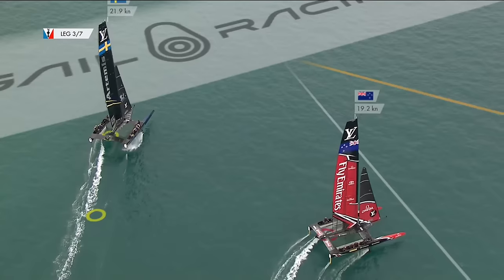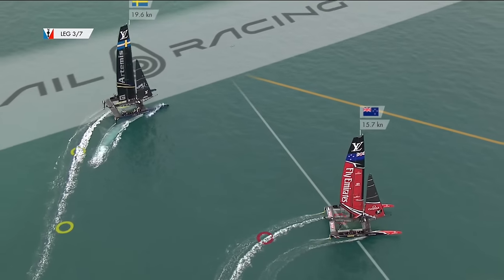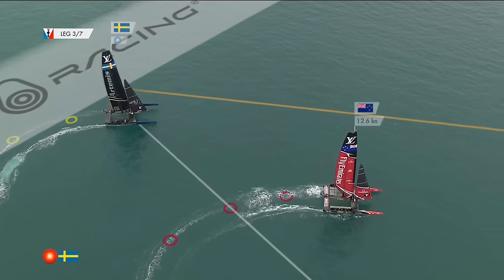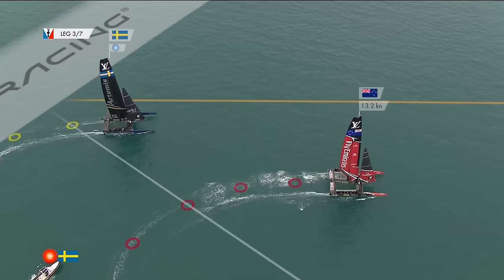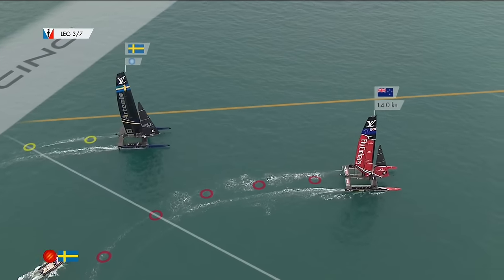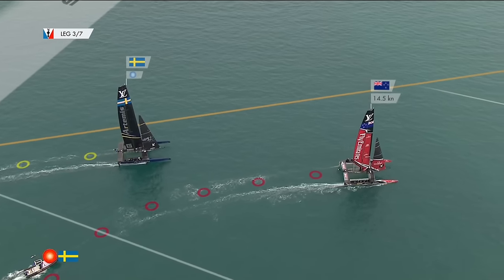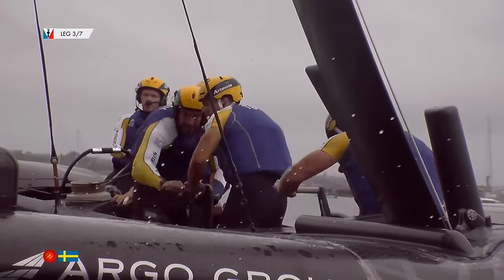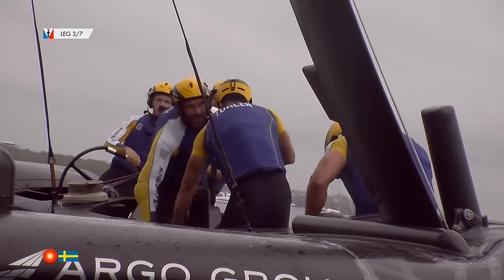Better tack quick. Swedes are leaving it late, too late. Inside the boundary they go, and that will incur a penalty as a result. That is a major setback for Nathan Aldridge and his crew, and the Kiwis are heading off out in front, having made a rather better fist of things.